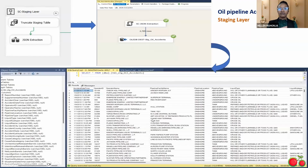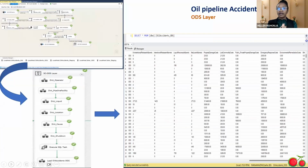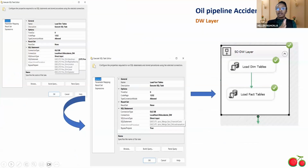So let's take a look at the 3 layers of the data warehouse. First, we have the staging layer. So here is where I did all the data extraction from the PHMSA databases. The next layer, we have the ODS layer. I performed all transformations on the data in this layer, and this layer is also important as it holds the data that is going to be used for the end of month reporting. The final layer, the data warehouse layer, holds the historical data to be used for analysis, reporting, and trend forecasting.